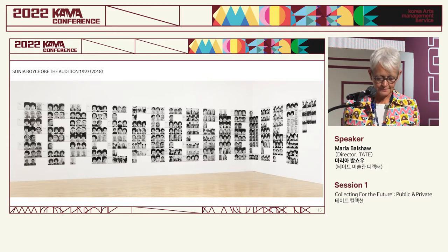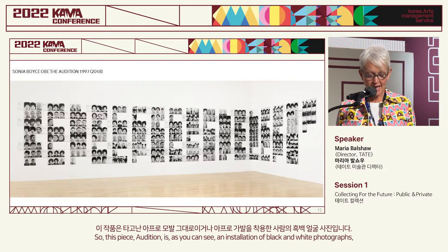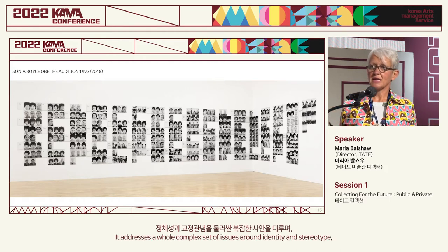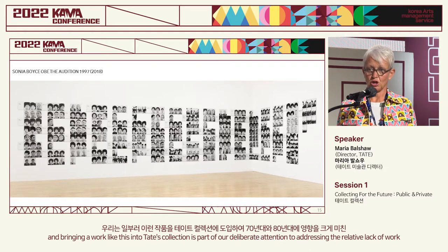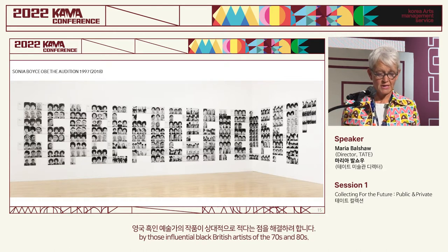of our time. So this piece, Audition, is, as you can see, an installation of black and white photographs, headshots of people with natural afros or wearing afro wigs. It addresses a whole complex set of issues around identity and stereotype. And bringing a work like this into Tate's collection is part of our deliberate attention to addressing the relative lack of work by those influential black British artists of the 70s and 80s.